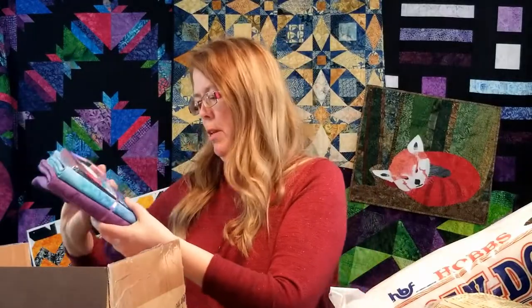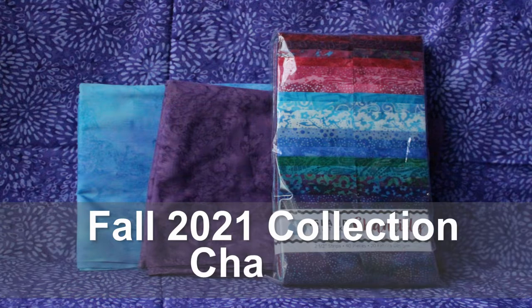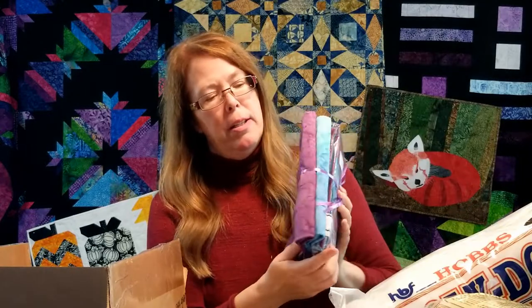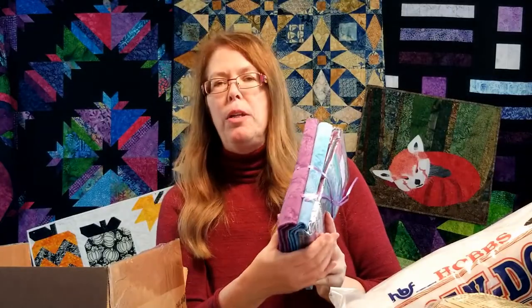Let's see, what else? Okay, let me show you. They always send us a pre-cut. In this case, it's the 2.5-inch strips, and it is from a fall collection called Chantilly. Chantilly is arriving now, January through February, in stores. So they sent me this 2.5-inch strip set, and then some coordinates. And I've got a purple and a turquoisey kind of blue coordinate to go with it that I can use when I design something with this collection.